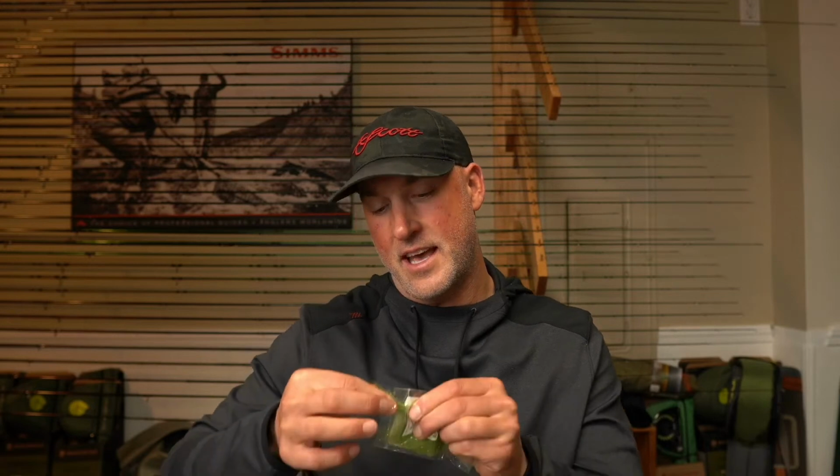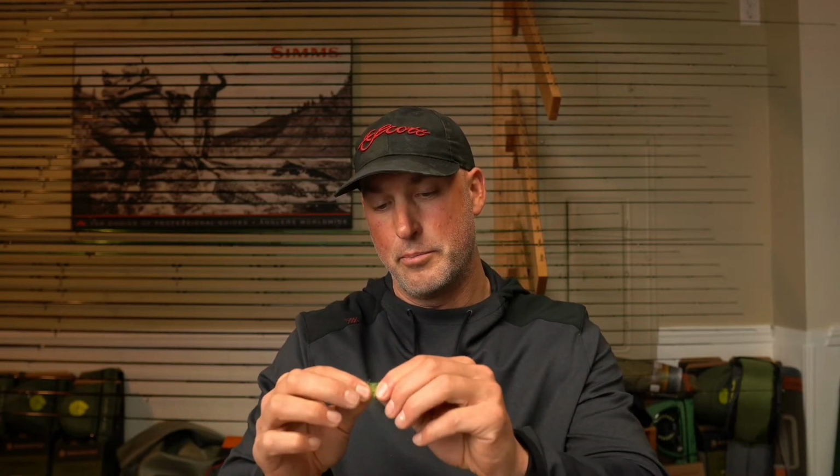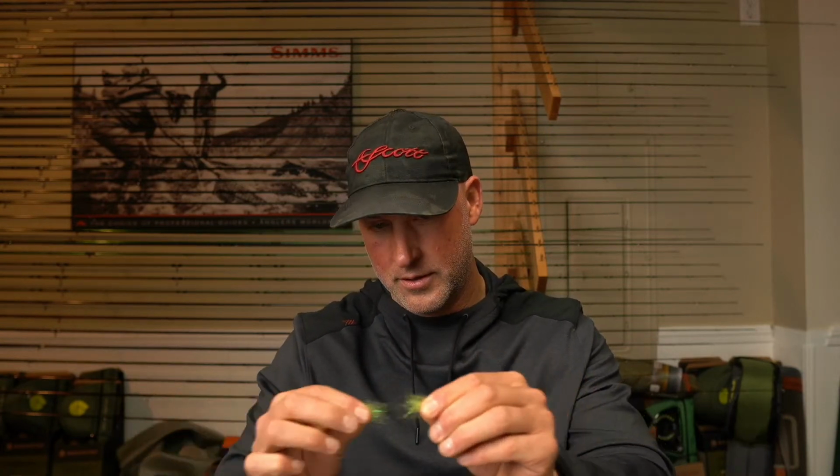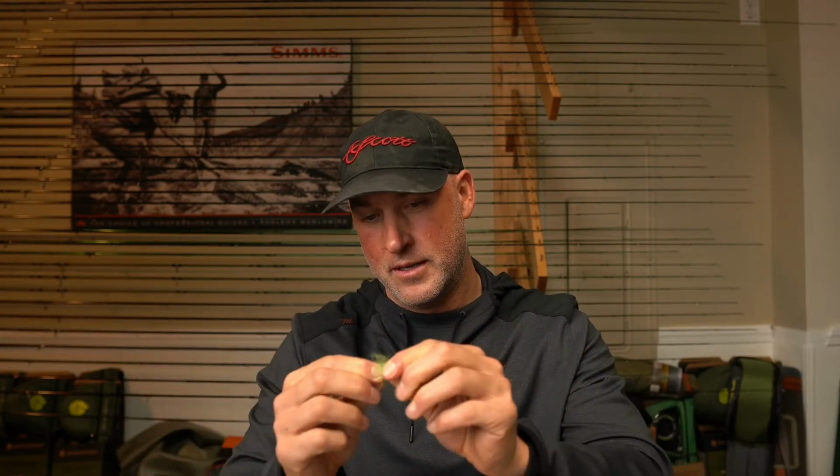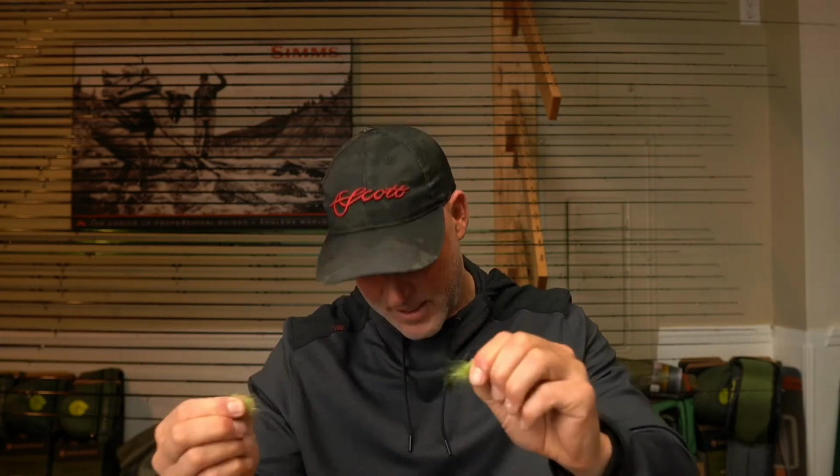So we're going to take this out, and we're going to do that pinch. And if you watch last year's video on how I tie bait fish flies, I'll usually leave it that long, but that's too long of a fiber for this head. So we're going to put it in our hand and pull. Bring it back together and pull. Bring it back together and pull. So we're cutting the fibers basically in half.